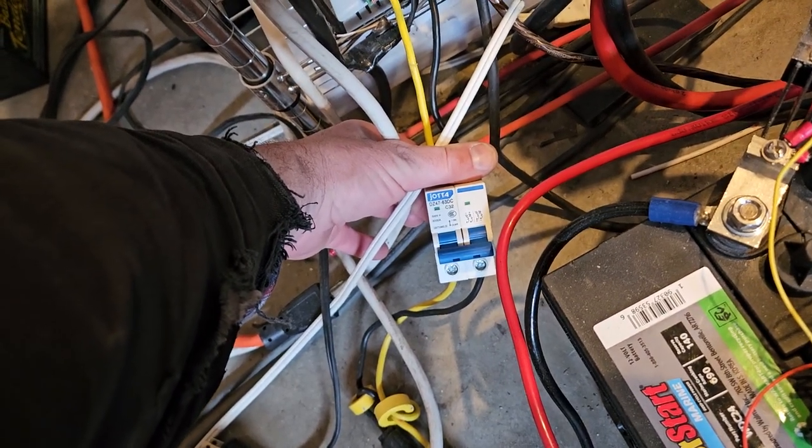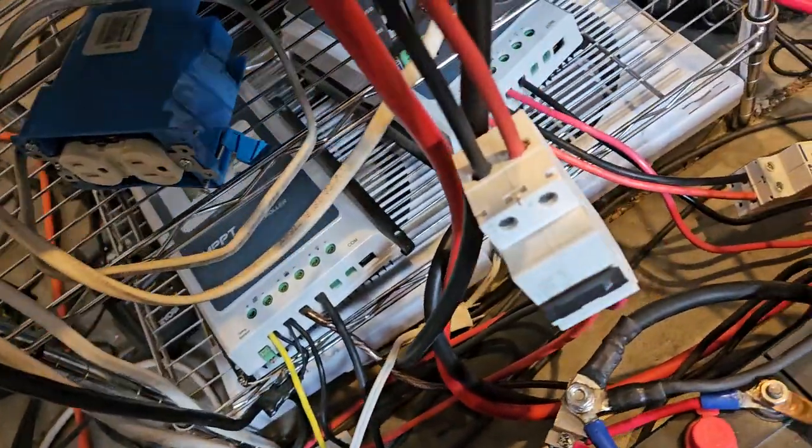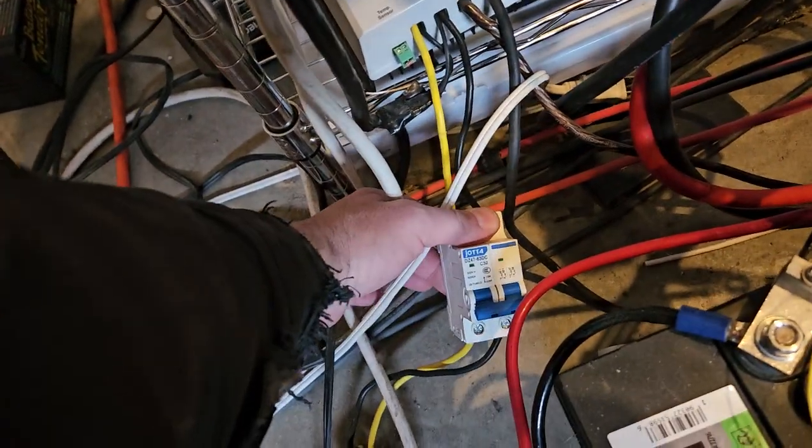32, I think. I don't know. I can't read them. I can't even remember anything anymore. This one's a 63, C63A. No, these are all 63s.